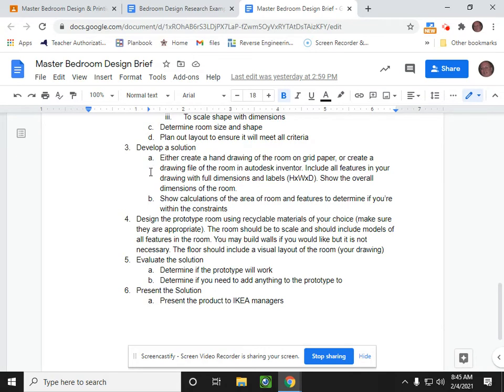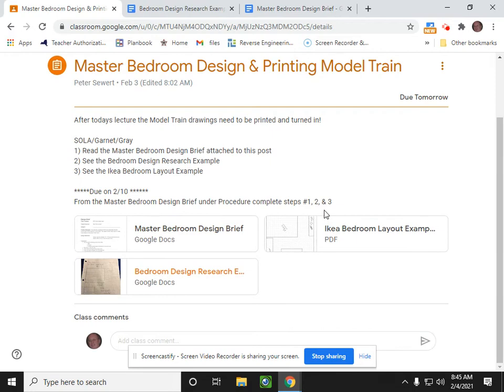You're either going to make a hand drawing of the room on grid paper, or you can create this. I have Autodesk Inventor on here, but that's because we wrote this thing 2 or 3 years ago. You don't have to use Inventor; you can use Onshape if you like to do this part. But you have to include all the features in your drawing with full dimensions and labels. In other words, in your drawing, label the height, width, and depth of the items. You're also going to show the overall dimensions of the room and the calculations of the area of the room and features to determine if you're within the constraints. So those are the steps that you have to complete for next week, Wednesday.